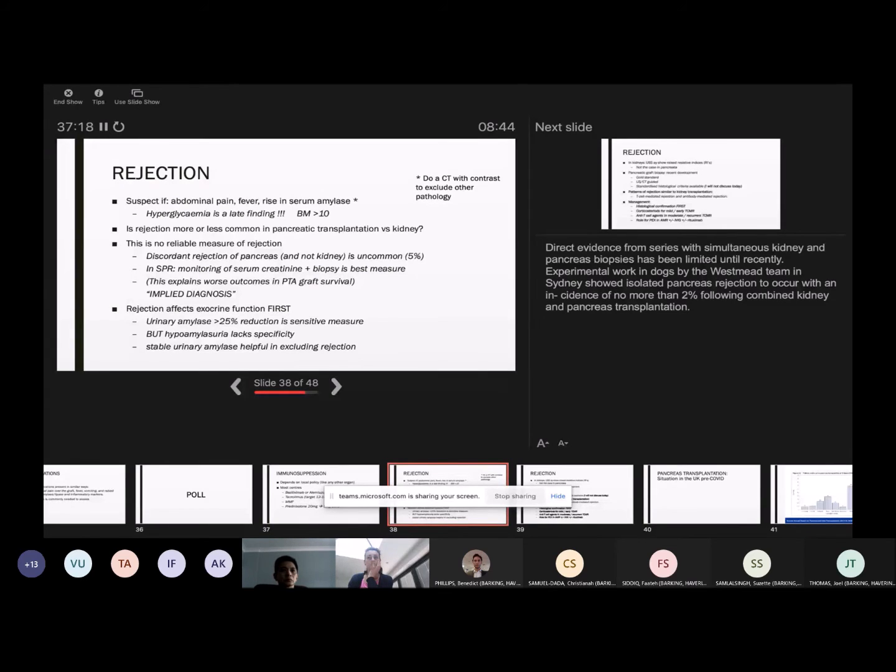The reason why SPKs, simultaneous kidney pancreas transplants, survive longer than pancreas alone is that when you're monitoring the kidney graft with serum creatinine, it's a very sensitive test for rejection of the kidney. And if the kidney and the pancreas have come from the same donor, you get concurrent rejection of both organs. So when the serum creatinine goes up by a little bit, it can indicate that there is rejection of the kidney and the pancreas. So the kidney acts as a sort of early warning system for the pancreas. So that's why serum creatinine is really important. You can measure serum amylase and urinary amylase, but again, serum creatinine is going to be better and earlier.